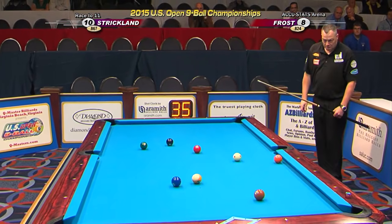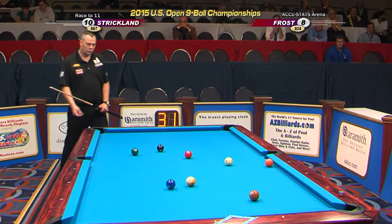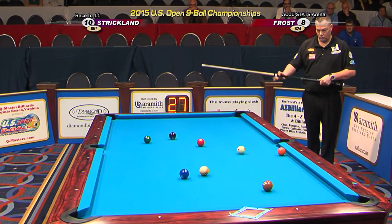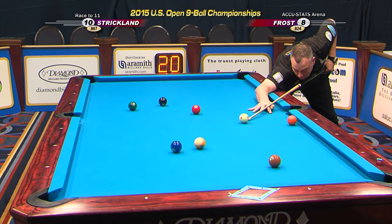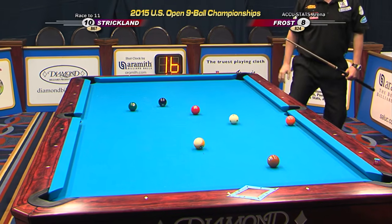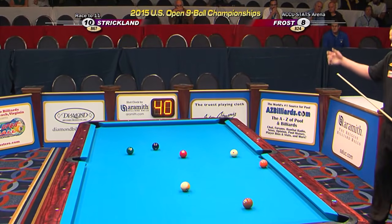Oddly enough, where he wants to be on the 3 will be the next thing. I think he can follow this and come up for the 3 pretty nicely. But he'd like to have a good angle to get from the 3 to the 5. He's going to draw. Must have a little bit more of a flatter angle. He's going all the way side pocket. Wow. That was pretty gutsy.